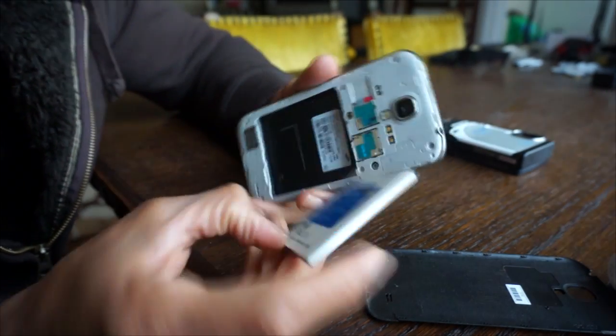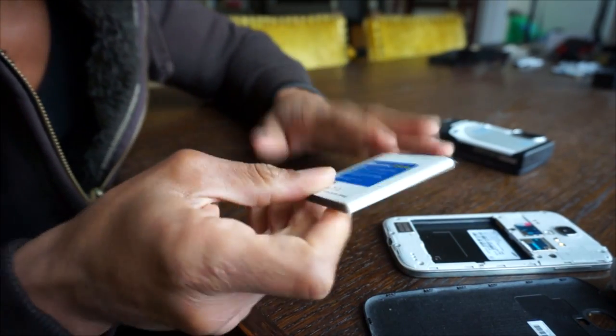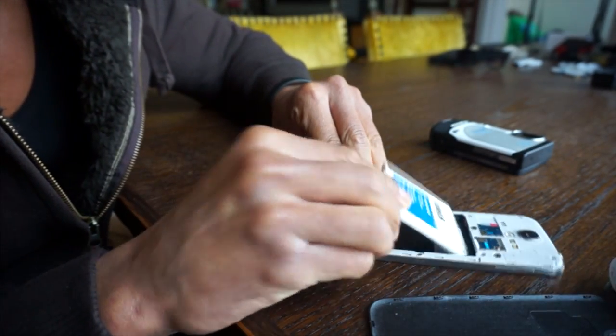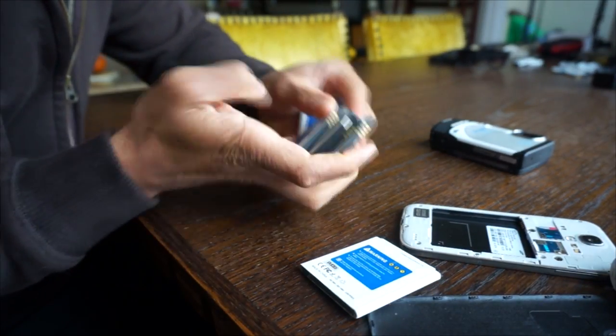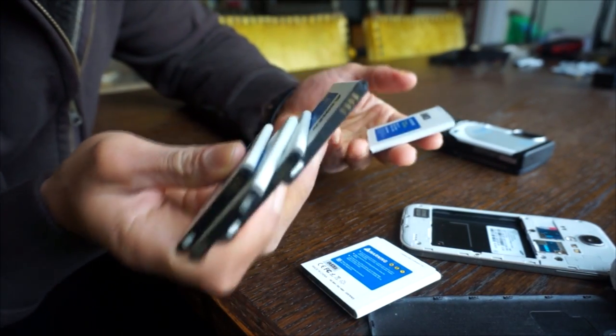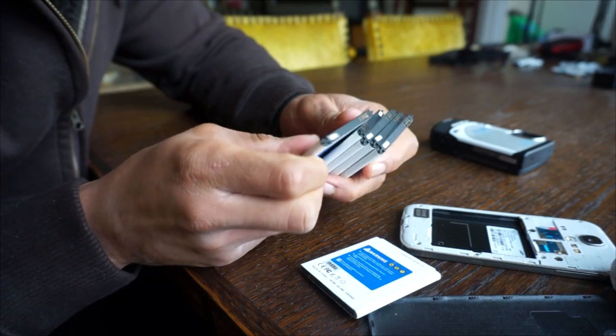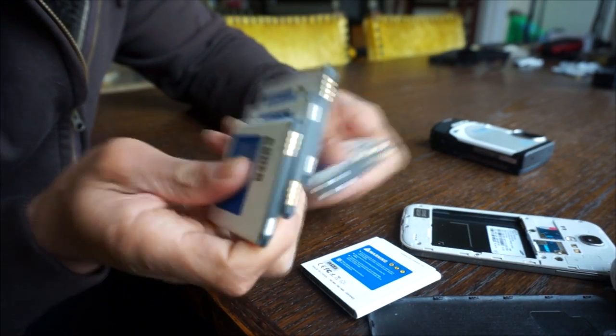Plus I can take the battery out, man. I'm never out of power, because when the battery dies, I open up the back, and I can just throw one of these batteries in here. I just keep a bunch of batteries I bought off Amazon. They all last good. If I'm out all day, I might go through 3 batteries. You know what I'm saying?